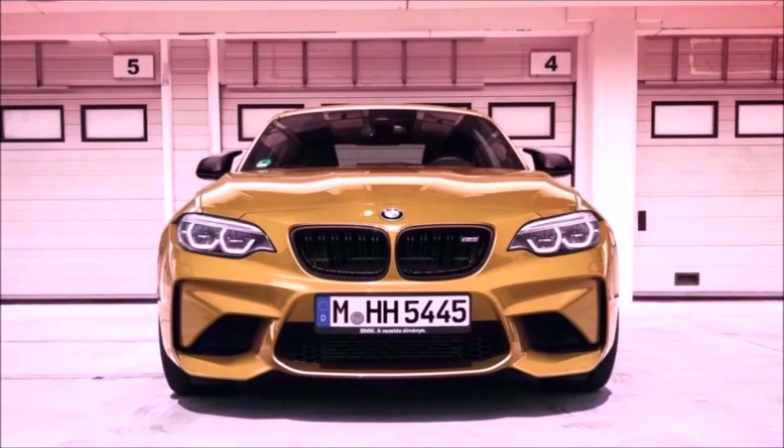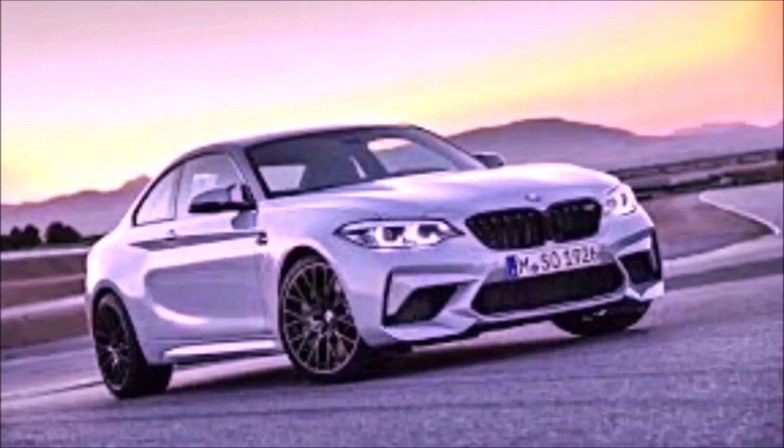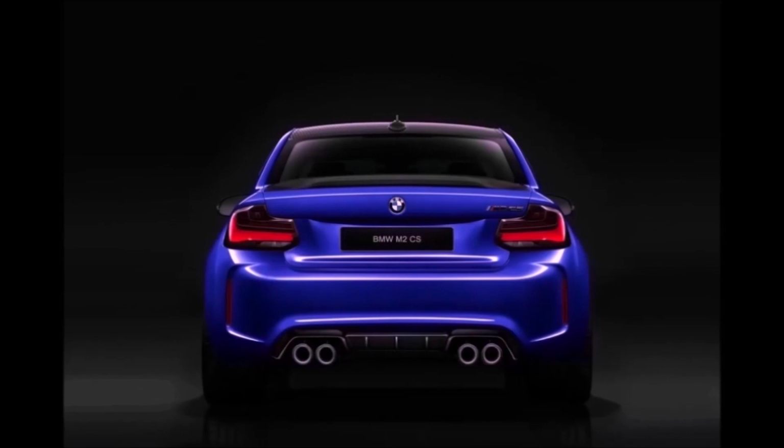Now, unfortunately, all this carbon fiber doesn't really translate into too much weight savings. It's supposed to be around 3,472 pounds. Now, no one knows for sure at this time, the time I'm making this video. Maybe you'll know it by the time this video airs. We don't know if that 3,472 pounds is curb weight or dry weight.